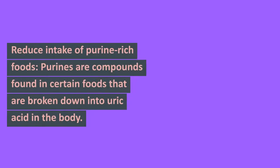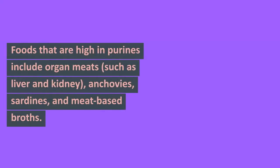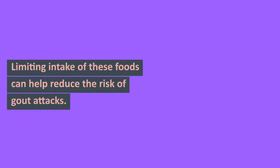Reduce intake of purine-rich foods. Purines are compounds found in certain foods that are broken down into uric acid in the body. Foods that are high in purines include organ meats, such as liver and kidney, anchovies, sardines, and meat-based broths. Limiting intake of these foods can help reduce the risk of gout attacks.